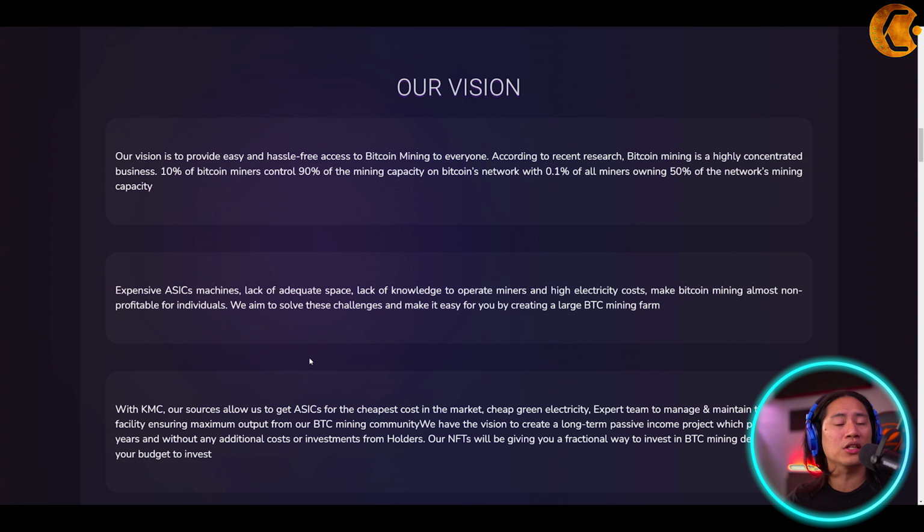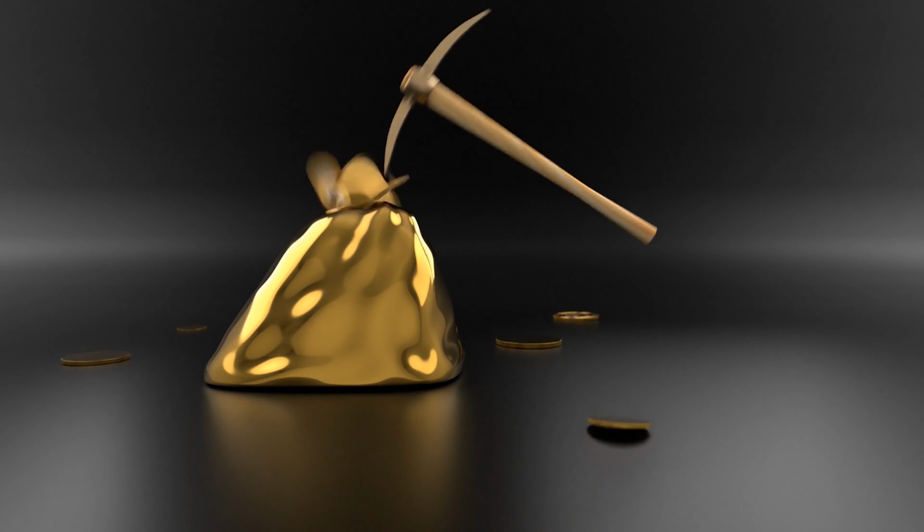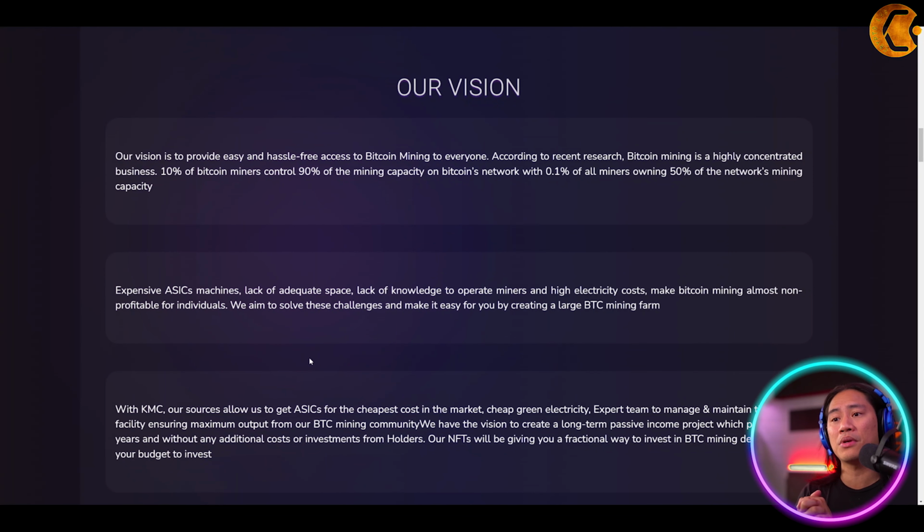What is their vision? And this is actually something that I like about them. The vision is to provide easy and hassle-free access to Bitcoin mining for everyone. And according to recent research, Bitcoin mining is a highly concentrated business, with 10% of Bitcoin miners controlling 90% of the mining capacity on Bitcoin's network, with 0.1% of the miners owning 50% of the network mining capacity.